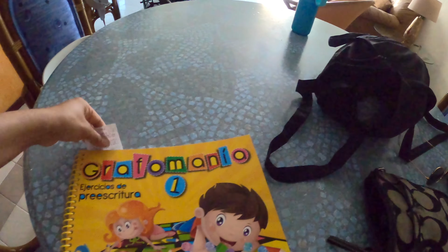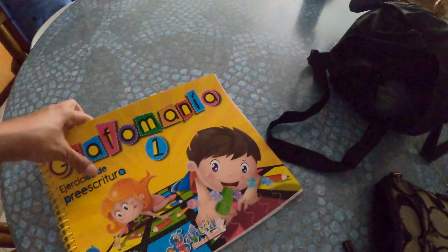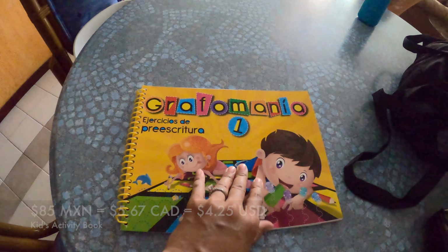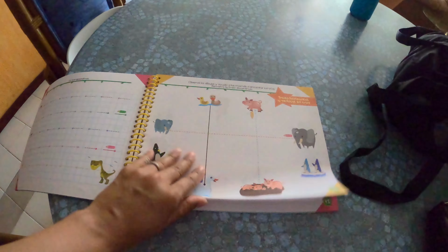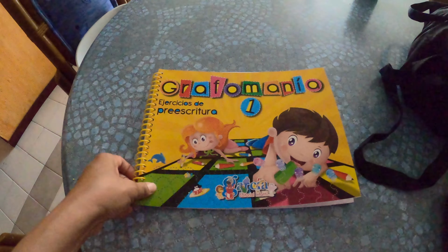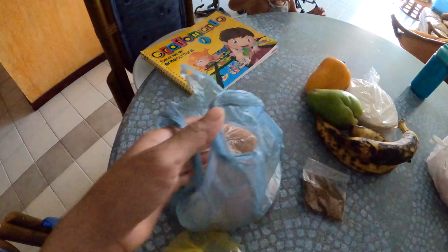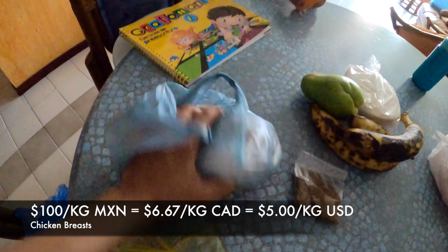So we just got back from our little adventure to find this fruit place, which didn't really have the fruits that I wanted. But it's okay. We got a couple things. Got this exercise book where to do lines, stuff like that. Your practice writing. This was 85 pesos at a bookstore close to here. What else I got? And didn't expect to buy all this stuff, but this is a kilogram of chicken breast. This was over 119 pesos for over a kilo.